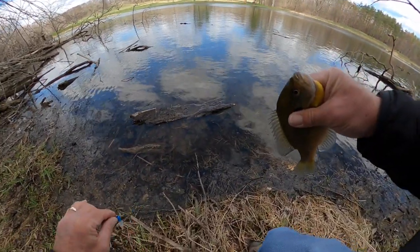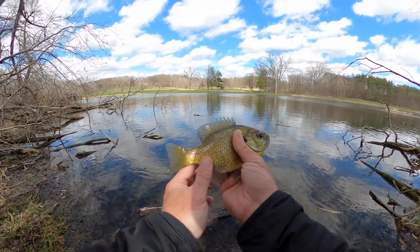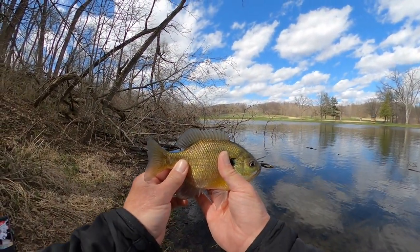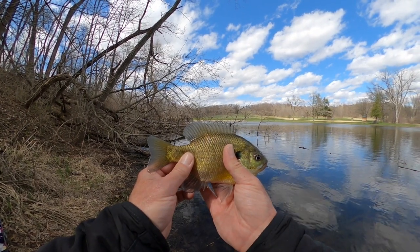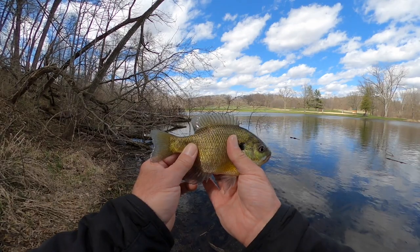Now I lost my last jig and jig body, so I went to a smaller jig head. I went from 1/16 to 1/32 ounce, and I caught that nice bluegill.